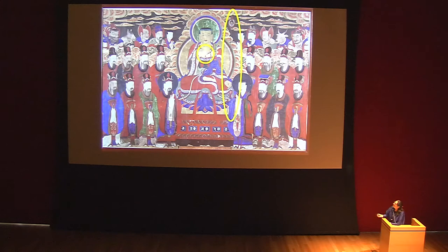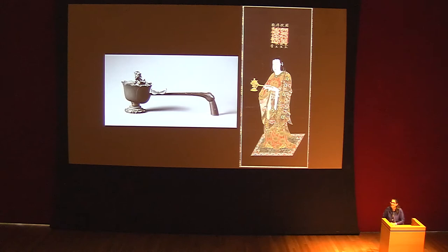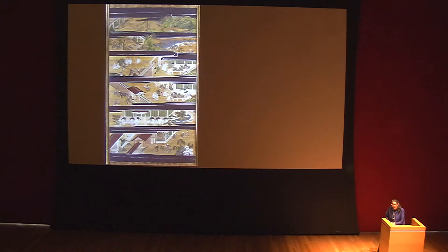I also really adore this ritual implement that's in the Myers collection upstairs on the far side. It's called an Egoro incense burner, and you see that lotus shape, again, lotus symbol of purity, and what's sitting on it? A lion, because of course the lion's roar is the teachings of Buddhism. This painting in the Newark Museum collection shows a particular historic figure, Shotoku Taishi, holding that kind of Egoro incense burner. And this painting in the Myers collection is an illustrated story of the life of Shotoku Taishi.